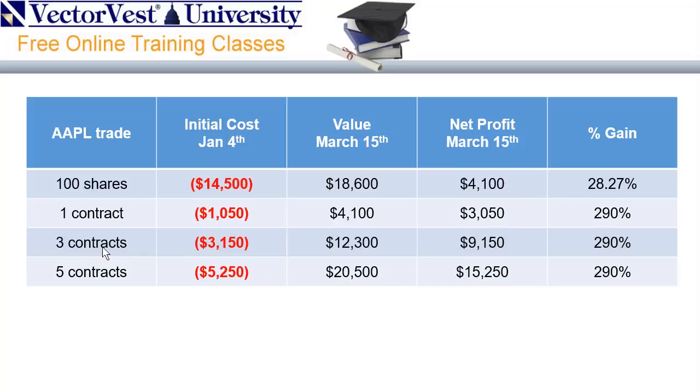But what happens if I go out and buy 3 contracts at $10.50 a share? It's going to cost me $3,150, roughly 1/5 of the amount it would cost me to buy the 100 shares. On March 15th, the value of my 3 contracts would have been $12,300. My net profit is $9,150, and again, a 290% return on my investment. So go to 5 contracts and you can see how that works.